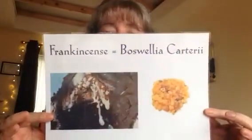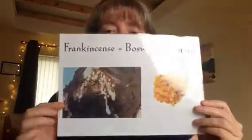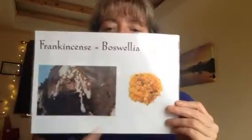The third oil I want to talk about is Frankincense, Boswellia Caterii, and as you can see, this is the resin actually coming out of the tree there, and then it's crystallized into this sort of lovely beautiful resin and then distilled after that. So it's a fantastic oil. People often tell me it smells like church, and it does. It's because that's what they burn in churches, in the incense burners. It's very meditative, very calming.